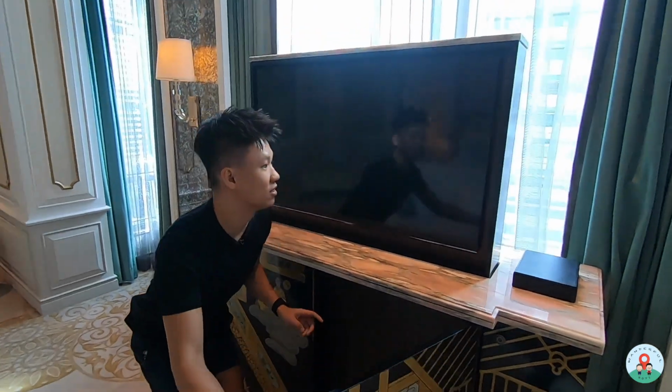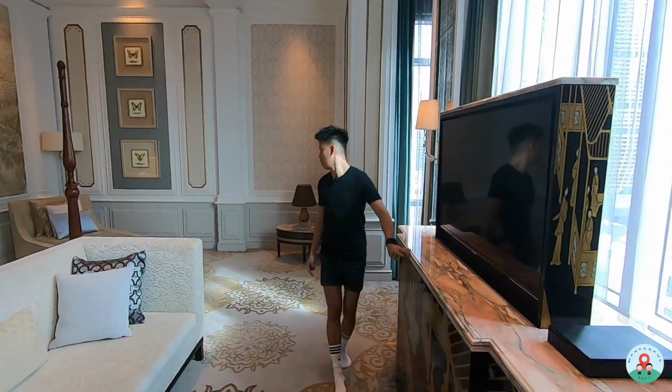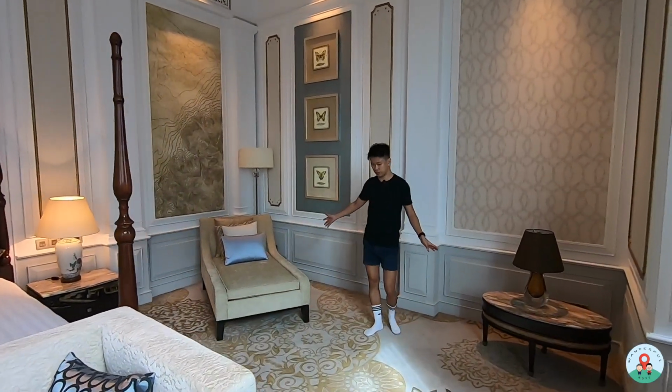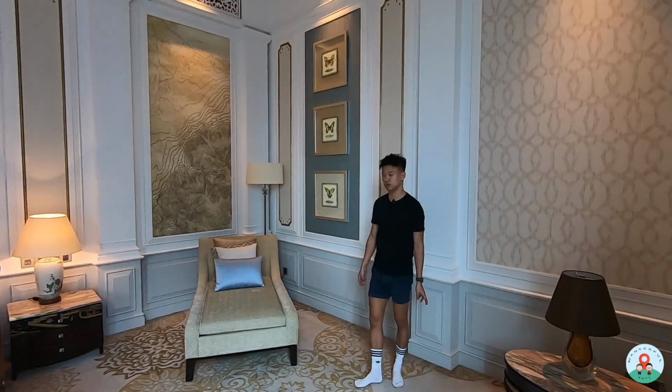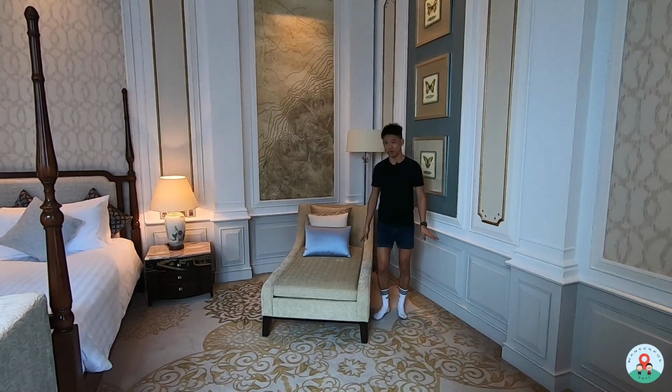And in fact, I think this is even bigger than the one in the living room, right? And over here, it's a huge space for you to do some exercise whatsoever. And there's also a lounge chair here. Very comfortable.